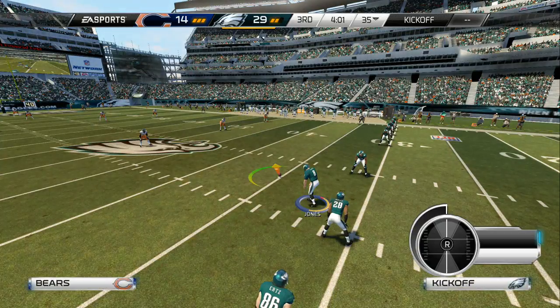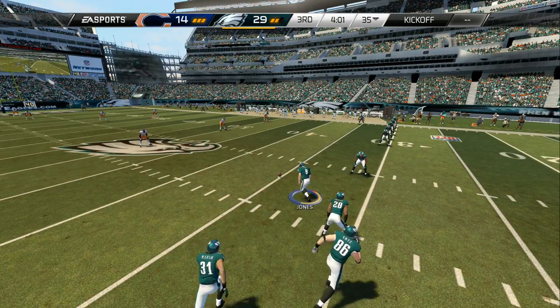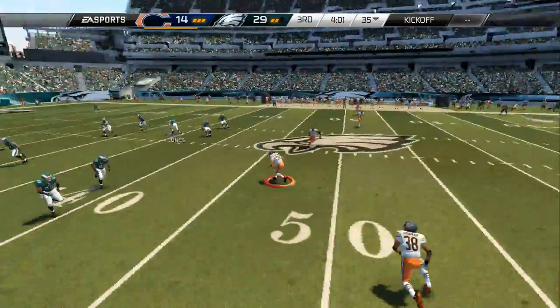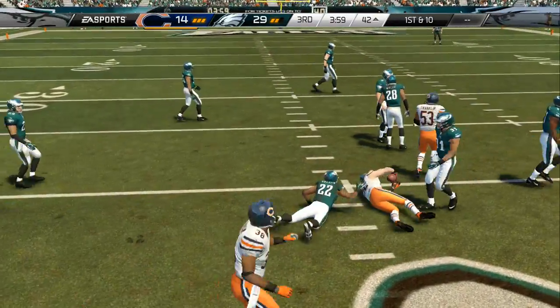They line up here for the onside kick. They want that football back. The receiving team has the recovery.